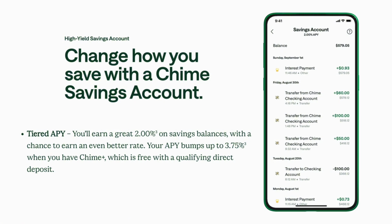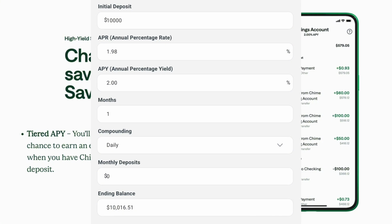For both the regular Chime and Chime Plus high yield savings account, it compounds interest daily and credits it to your account monthly. So with that in mind, let me give you a calculation example here. If you had just regular Chime with the high yield savings account at 2% APY with $10,000 in there, interest compounding daily, 1 month of interest for that account would be about $16.51.